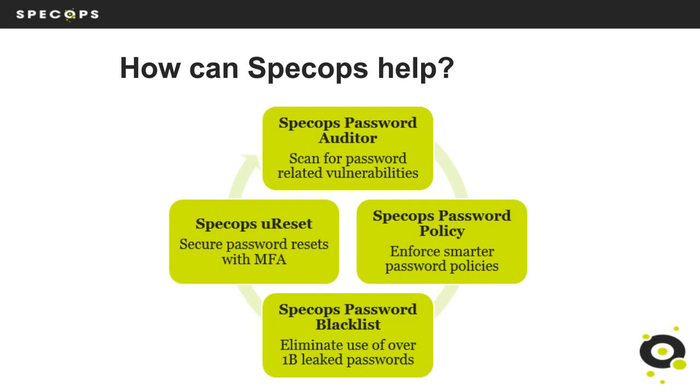Finally, you can utilize Specops Reset to ensure that when users are changing their passwords, or if they're calling the help desk to assist them in a password reset, those 2 use cases are protected with stronger forms of multi-factor authentication. The MFA engine within the solution contains over 15 different authentication methods, and this also includes third-party ones like Symantec VIP and Duo Security. So if you have those assets in place, you can extend them to secure those 2 use cases.